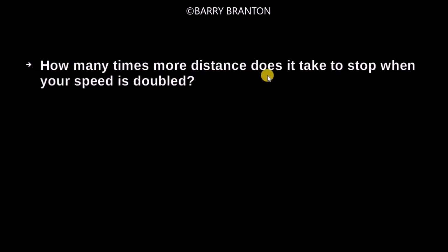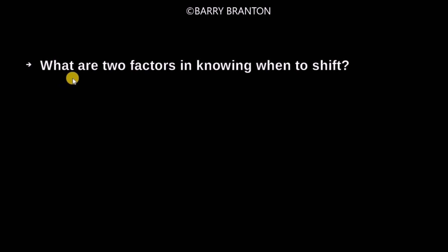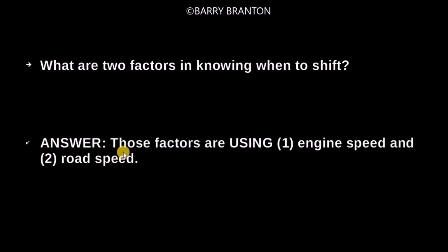How many times more distance does it take to stop when your speed is doubled? It takes 4 times as much distance to stop when your speed is doubled. What are two factors in knowing when to shift? Those factors are using engine speed and road speed.